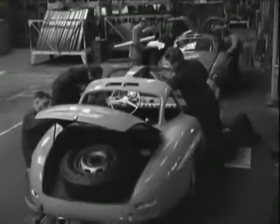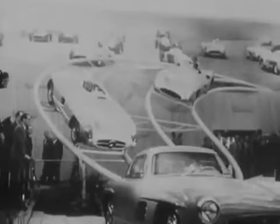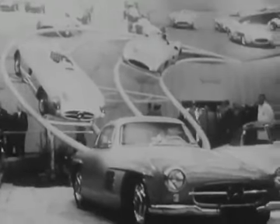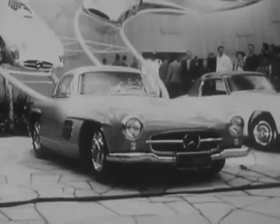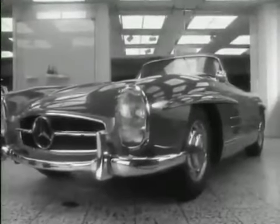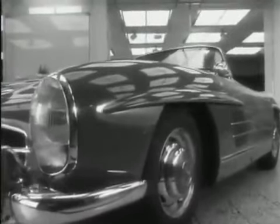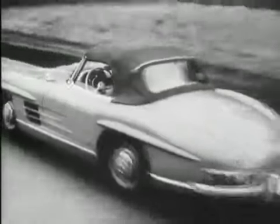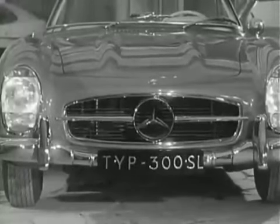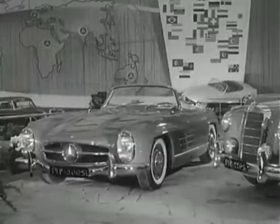May 1957 saw the last of the 1,400 Gullwing Coupe units go forth from the Sindelfingen line. Its successor was introduced later the same year at the Auto Show in Geneva. Once again, Max Hoffman's tireless campaigning pushed the 300 SL Roadster's development as he foresaw great sales opportunities for an open top on the U.S. market.